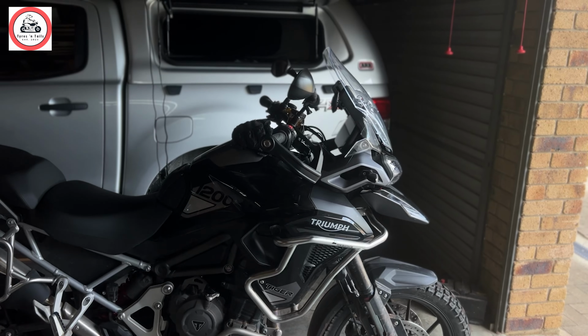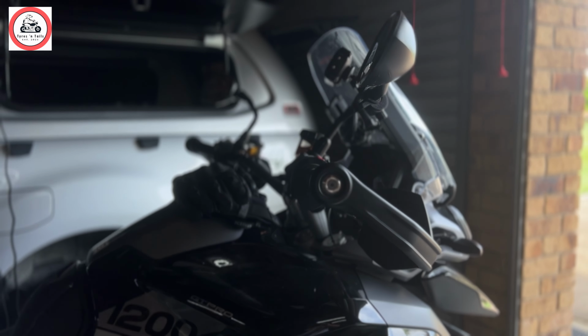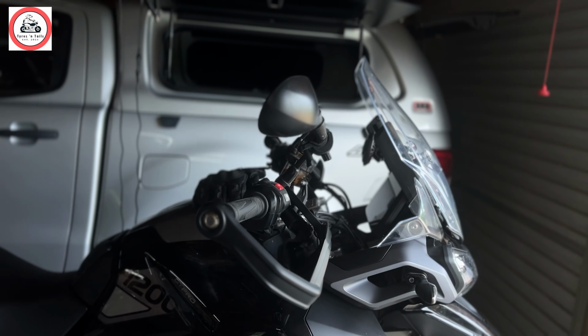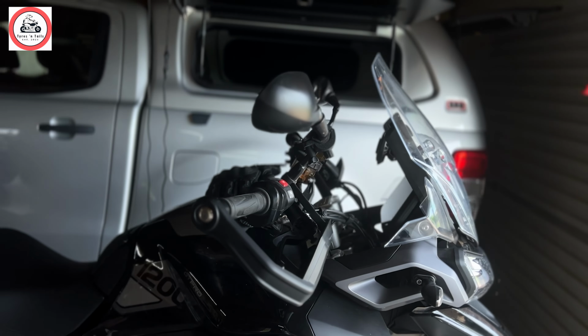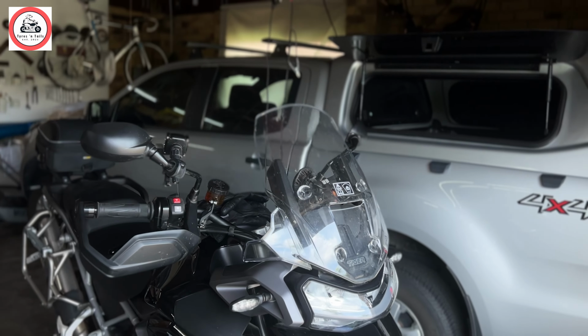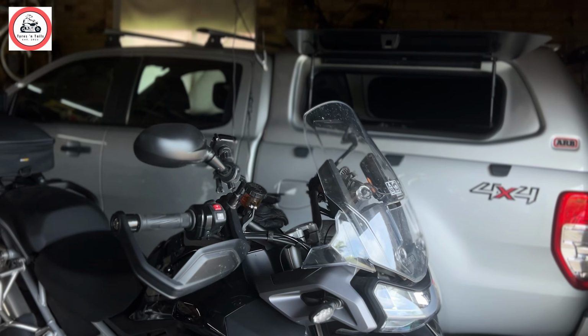Okay, so there it is. So as you can see, it all looks pretty ugly. I've got to faff about with the mirrors obviously before I go anywhere, but it was a bit of an afterthought. I should have probably videoed this from the beginning, but it's not difficult to do. It's just a case of undoing a few bolts and torquing it back up. So anyway, that's where we are. I'm going to see if it makes it any more comfortable for me, and I might think of another option because it is pretty ugly.